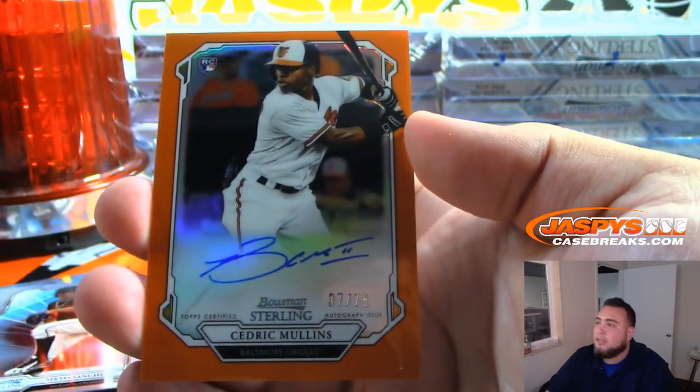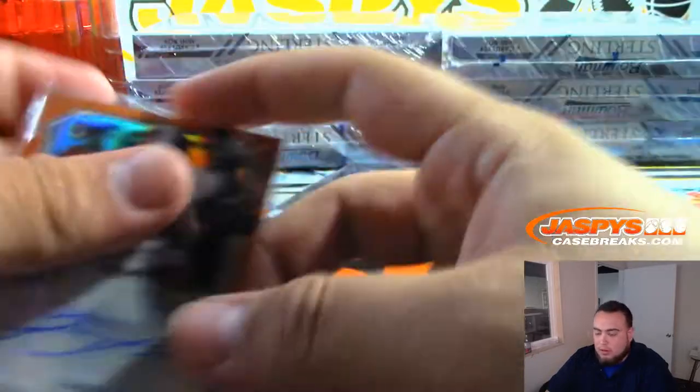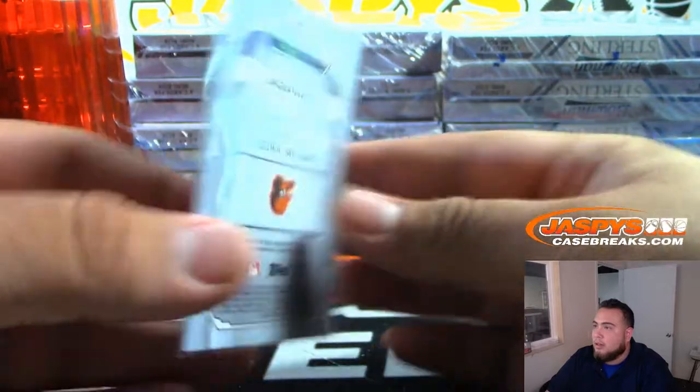And Cedric Mullins to 75. Baltimore Orioles. Orange looks good on this Baltimore Orioles card.